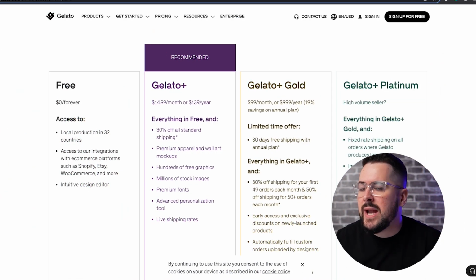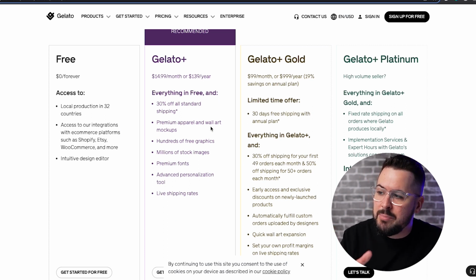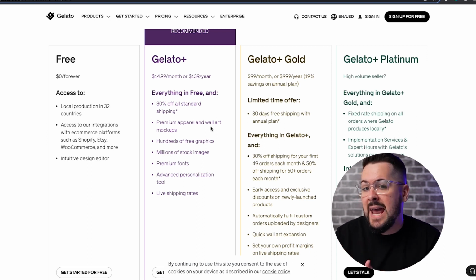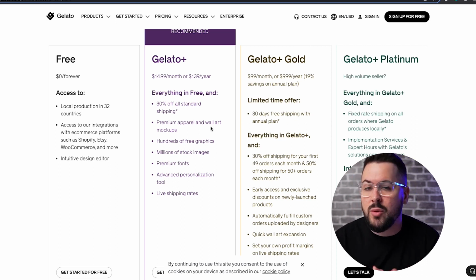One thing I do want to point out is with Gelato, you do need their Gelato Plus plan, which is going to run $14.99 per month or $139 per year. You do need that Plus plan to do most of the personalization options, but I have to say, in my experience, this is light years ahead of anything I've seen in the personalization category with other print-on-demand companies. And there are additional benefits you get for being a part of that Gelato Plus plan.